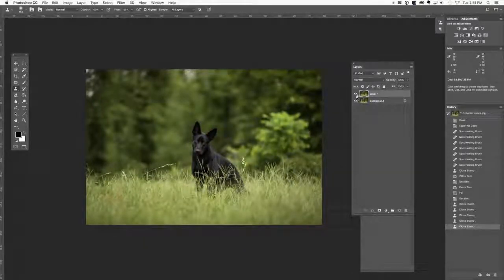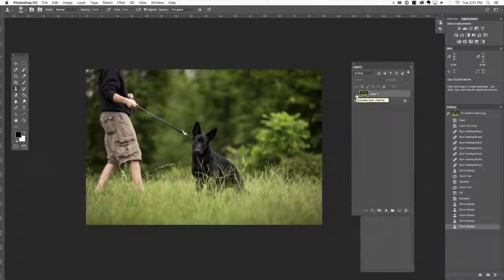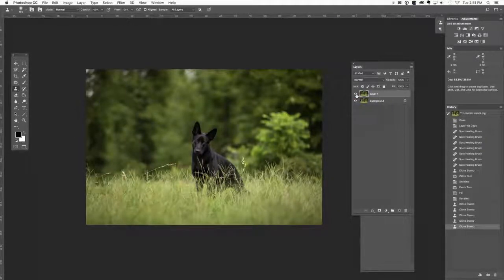You want to look for any artifacts or any repeating patterns. You want to make sure that you maintain integrity in the background. But let's be honest, if a person is looking at this photograph, I'm guessing they're probably paying attention to the dog and not the background. And again, the shallow depth of field really works for us here. So I hope that you found that useful.